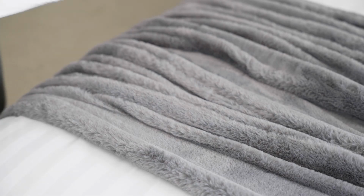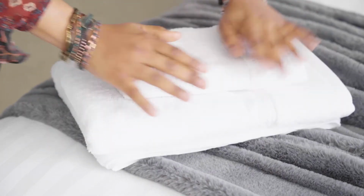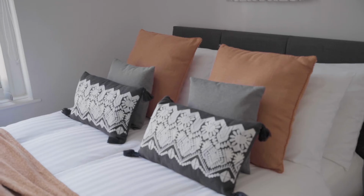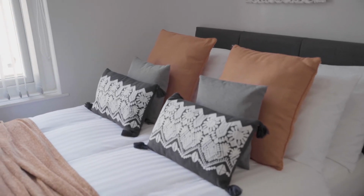So instead of having 5 people, it can sleep now up to 13 people. So it's one of the few properties in Leeds that can sleep a big amount of guests in one house.